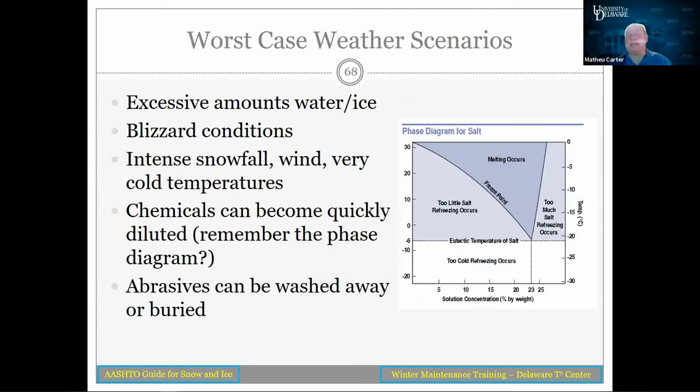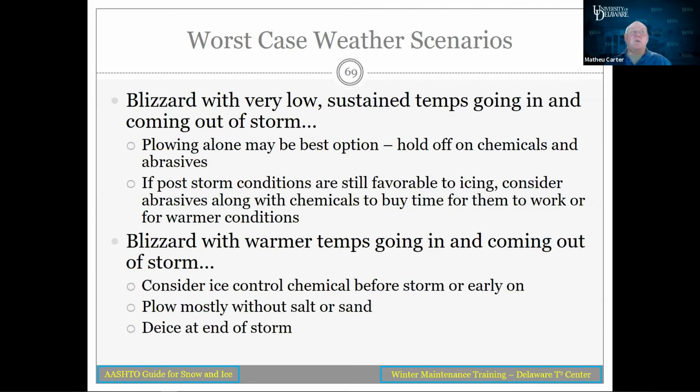And so again, coming back to this guy, just remembering where we want to stay. We want to stay in that part of the phase diagram where melting can occur. And we want to think about the different scenarios that can happen. So again, here are some other ones. If we have this blizzard with very low sustained temperatures going into the storm, we're going to take one approach. If we've got warmer temperatures associated with that, again, this is similar to thinking about the same storm in December versus after we've had a permafreeze through the winter and we've got a storm in late February.